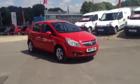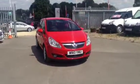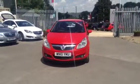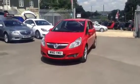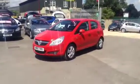You're currently viewing the 2010 Vauxhall Corsa Energy 1.25 door, finished in flame red. This vehicle was registered on 30th of March 2010 and is a Network Q approved used vehicle, which comes with a multi-point check.